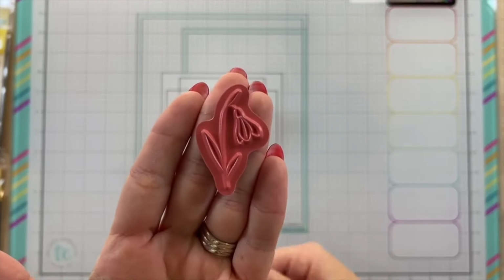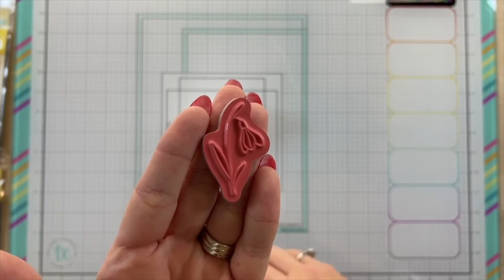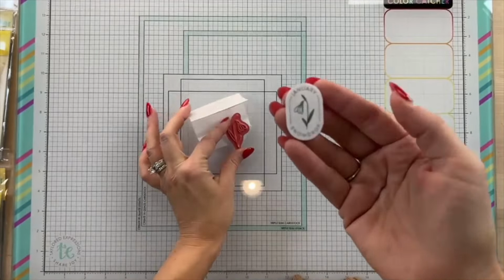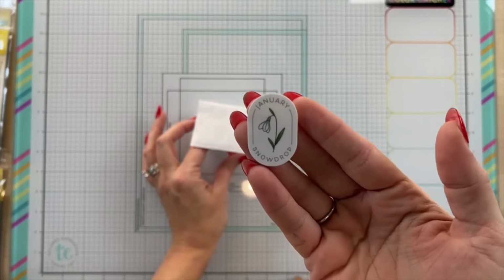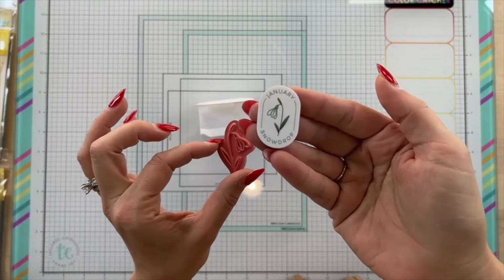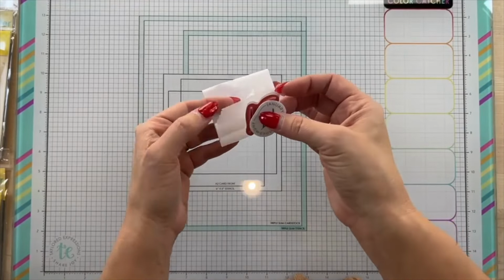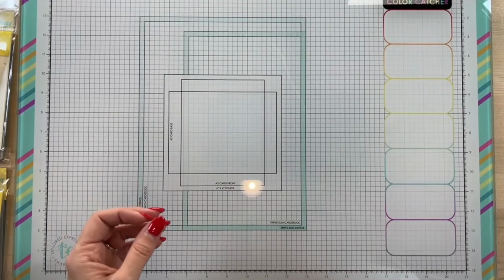So this was, or is, the freebie for January, and it is a snowdrop, is the name of the flower. This is the birth month flower for January, and along with that you also get a sticker. I'm going to show you in just a second what you are supposed to do with this sticker. You can use it as an envelope seal or do something else with it, but there is a specific purpose that I think you'll appreciate as the year goes on. So that is our every order freebie.